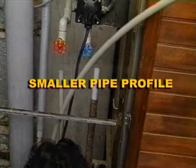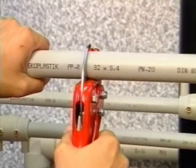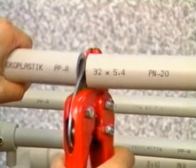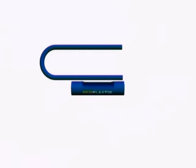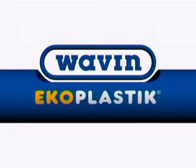All this makes plastic the dominant plumbing material, and if this is the one you choose, it's important to choose a reputable producer which produces a complete range in the required sizes at a reasonable price, of good quality, and with backup service.